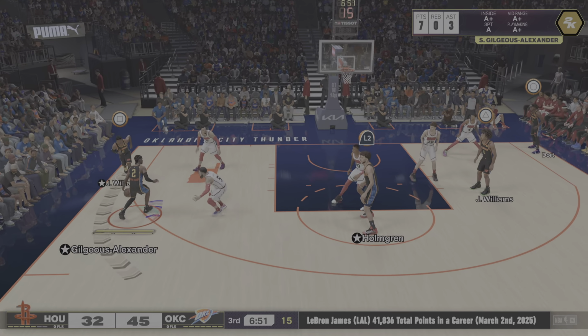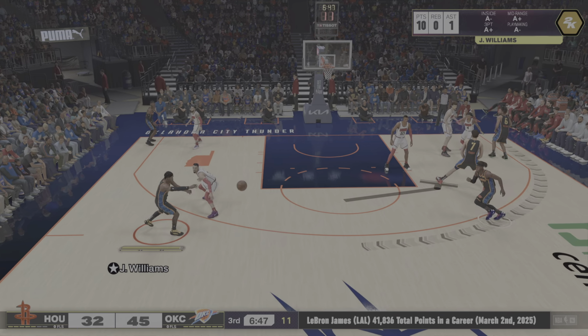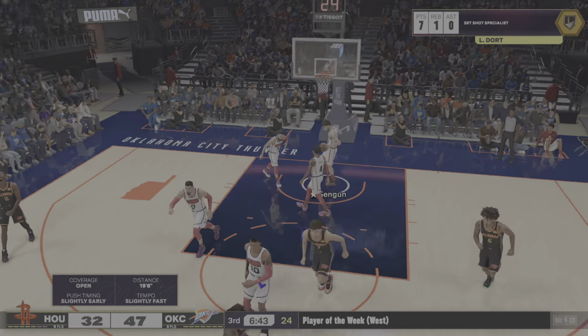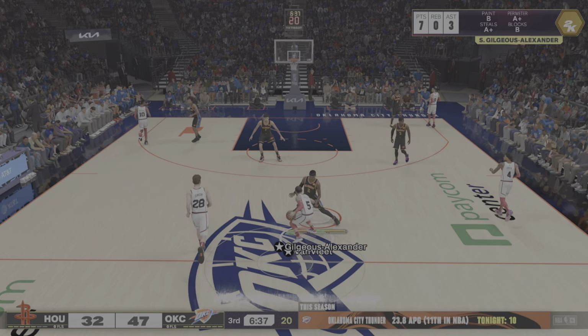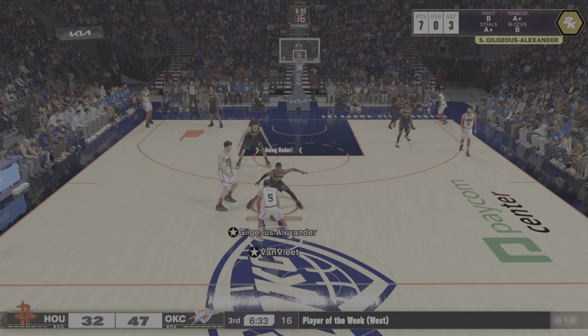Gilgeous-Alexander deciding where to go with it. Outside Williams. Dort with the ball. Over Smith. And it's good off the back of the rim and in. Dort's got 4 points this quarter. Unwilling to let up even for a moment. That's his killer instinct, just fanning the flames.